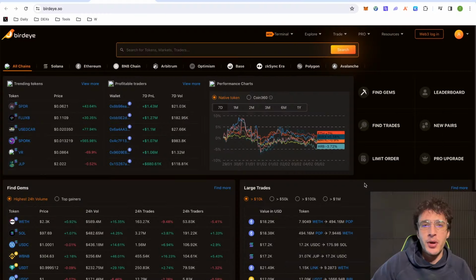Okay, we're officially on the Birdeye platform, which is birdeye.so. I will leave the official links down below so you don't have to go searching for any links, which could end up being a dodgy one. Now, like I said, this is the Solana deck screener. However, it does have other networks, but is primarily focused on the Solana network.